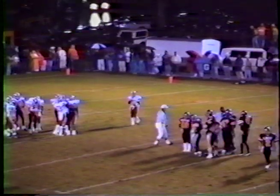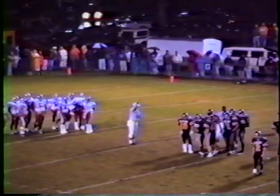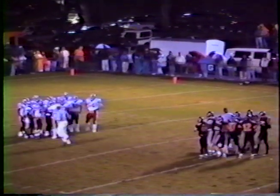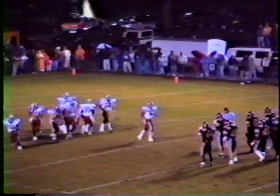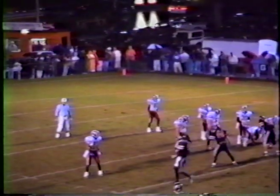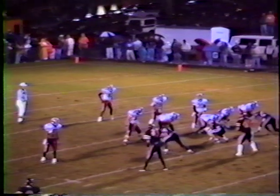And David, from up here, it really looked like the offensive line just really did a great job on the Clinton defensive Dragons. A big, huge hole opens up, but the biggest thing really, it gives Oak Ridge some breathing room down there instead of having them backed up in their own end zone.